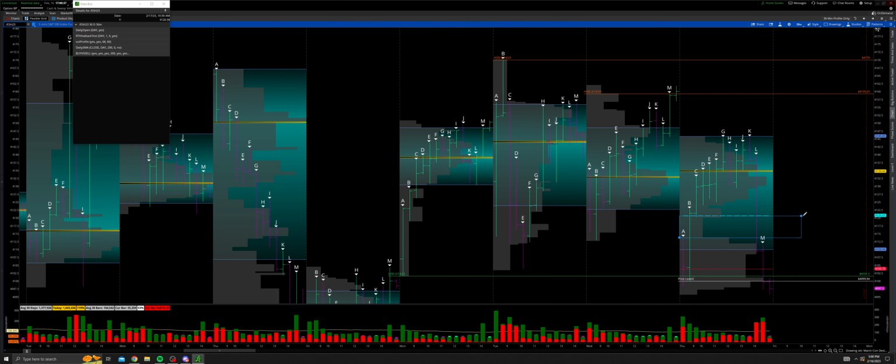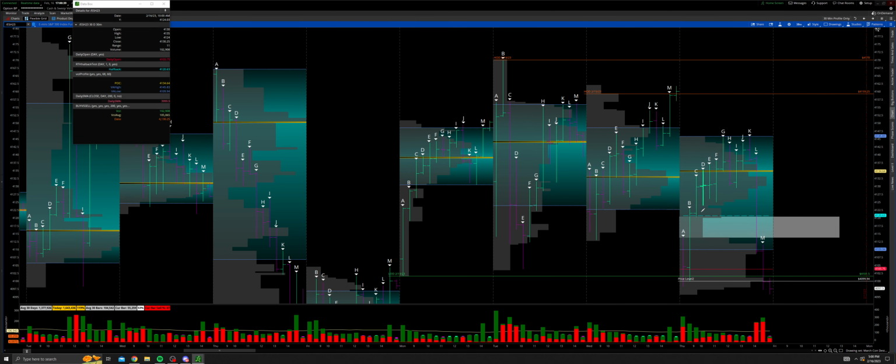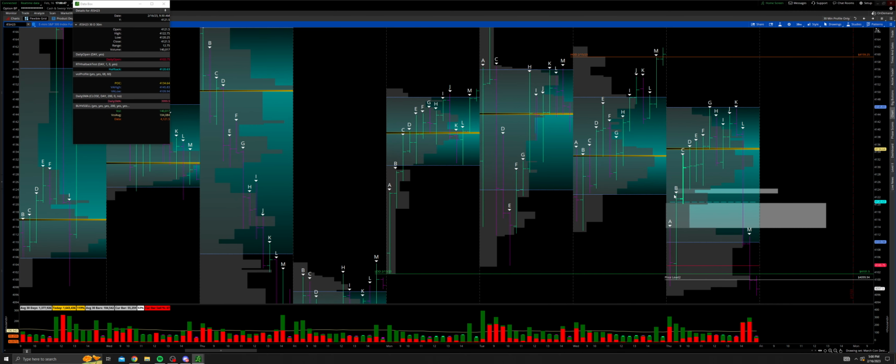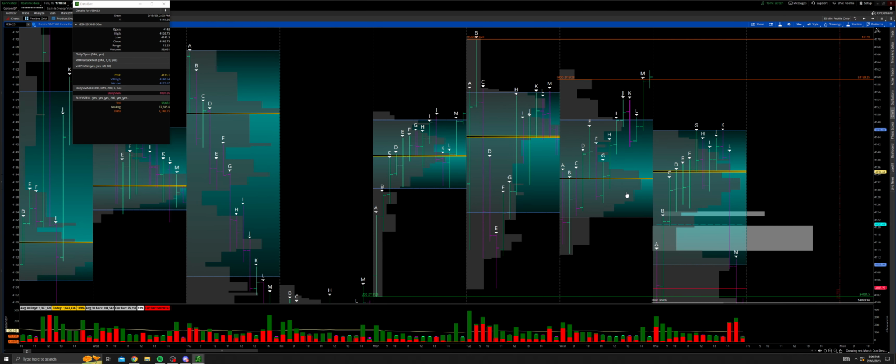Let me just highlight these areas real quick. So a small set of single prints there, another small set of single prints here in C period. So then after, we went trend with a double distribution, right? A is the lower distribution, C and higher would be the second distribution.